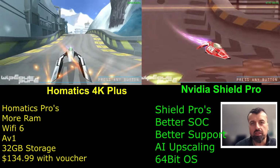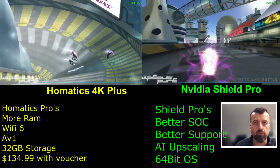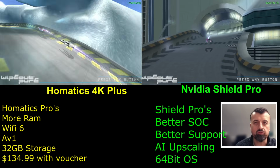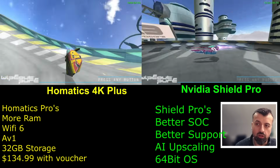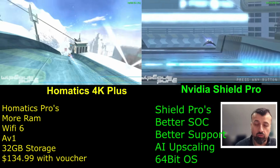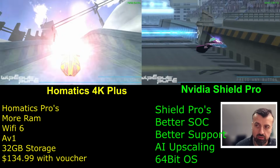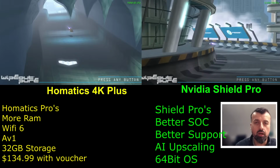But just for pure streaming, I would say if you're looking for a box more powerful than your typical 4K streaming box or your Chromecast with Google TV, but you're not interested in gaming, then I would say definitely do give the Hermetics 4K box a look, because it does have very, very good specs. It has all of those certifications. And as you've seen in the demonstration today, it is a very, very capable box for your high-end streaming as well.